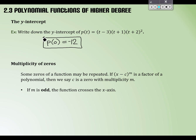I know. So the point has been captured, hasn't it though? It comes down and hits the x-axis and then leaves again without crossing it. Okay.